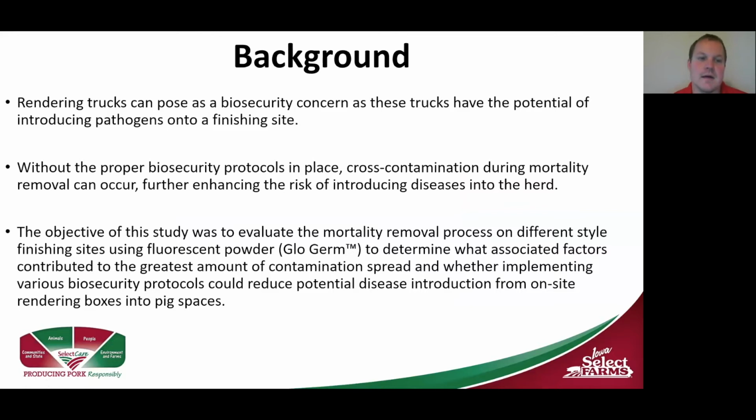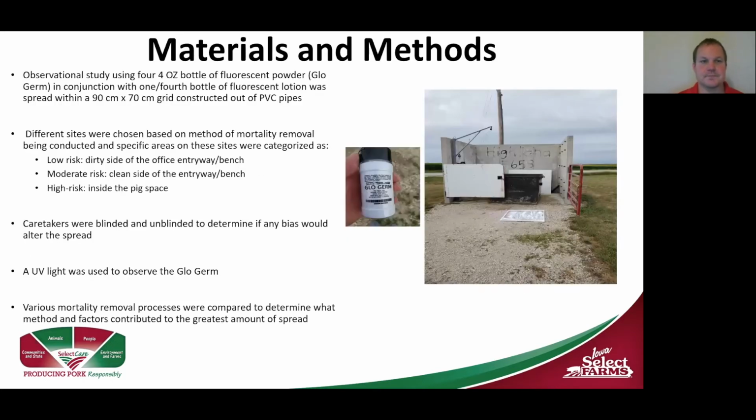With that said, the objective of the study was to evaluate the mortality removal process on different style finishing sites using fluorescent powder, Glo Germ, to determine what associated factors contributed to the greatest amount of contamination spread, and whether implementing various biosecurity protocols could reduce potential disease introduction from on-site rendering boxes into pig spaces.